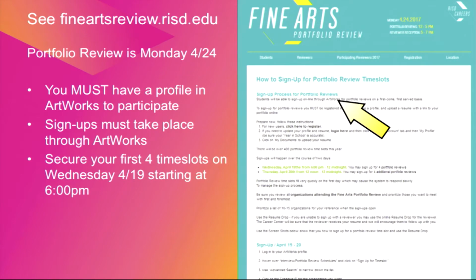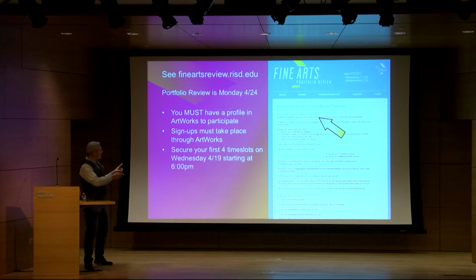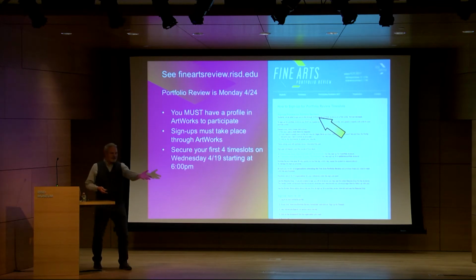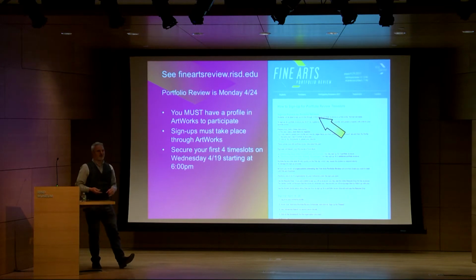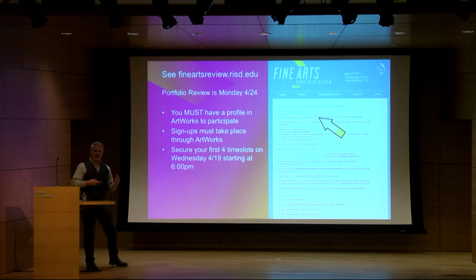Keep in mind, and this is really important to us, tomorrow night, starting at 6, you can secure your first 4 time slots, and then it will lock. So there isn't a problem with the registration. We do that so that all of you can have a fair chance at each getting 4 for the first night. Years ago, when we didn't have that system, you might get 11, you might get 1, and we didn't like that. That's not a good situation. So we want to be sure that people have a better chance of getting their top 4 picks after the first night.